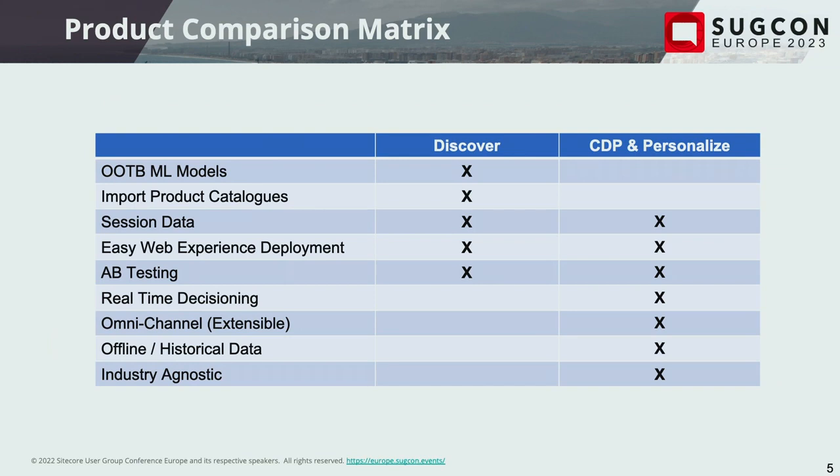So this is far from exhaustive. This is just a little matrix in terms of what I feel are some of the key overlapping capabilities and which are some of the unique features. In terms of overlapping capability, I would say absolutely in terms of capturing that session web behavioral data, both platforms are very strong elements of that. Easy web deployment of personalization or widgets directly into your website, and that ability to test. They're both really strong capabilities built within the platforms.